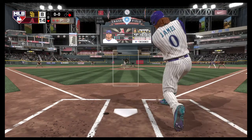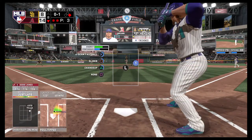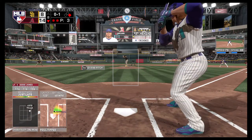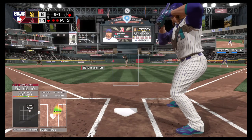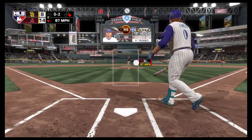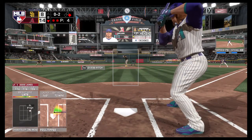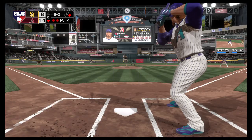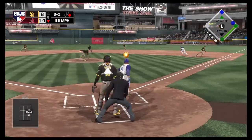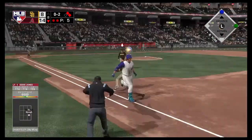First offering on its way. Hey, get a good one. Come on, big guy, get your pitch, huh? Fouled away. And that's off his leg on the mound. And he is in there.